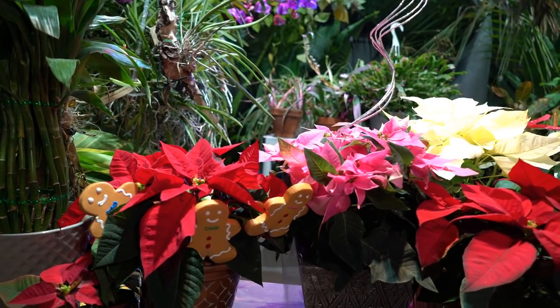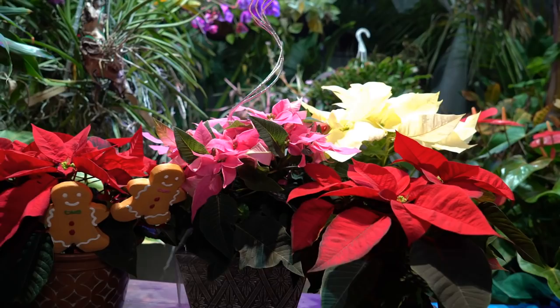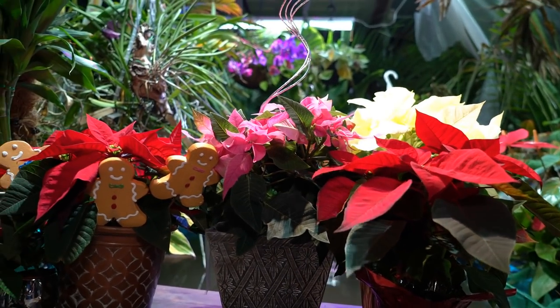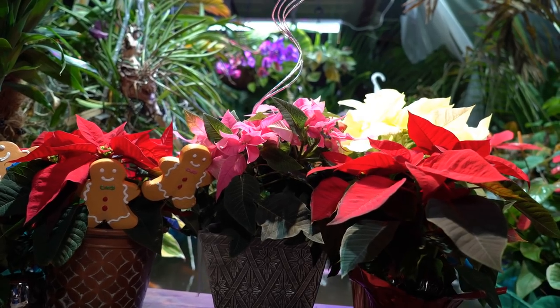Since the poinsettias are already in bloom, I don't worry too much about fertilizing them. It really is unnecessary at this point. If I were to notice that maybe they were struggling, needed a little bit of help, then I would probably do a 50% dilution on an all-purpose fertilizer.